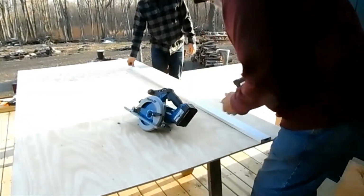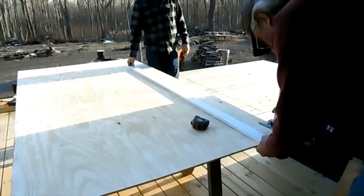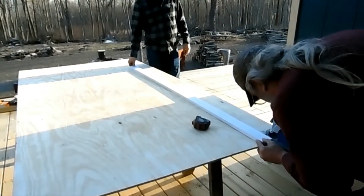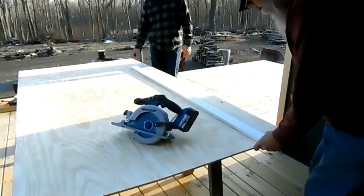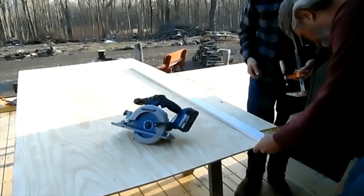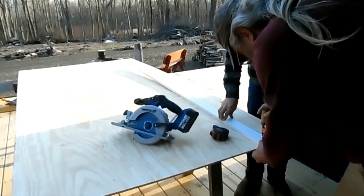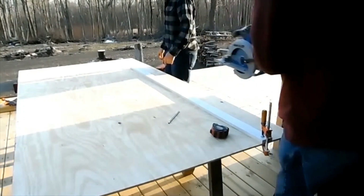And we used that piece of wood there as a guide for the saw to hopefully help keep us a little square. 2 or 3 of them went into the frame pretty easy for us. They were cut to where we didn't have to cut them again, but we did have to trim up a couple of them anyhow.